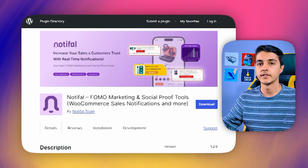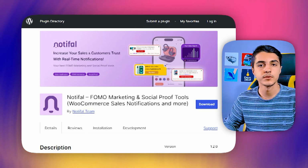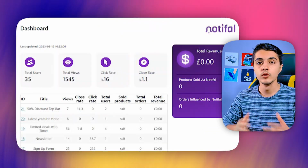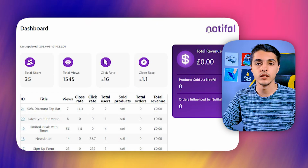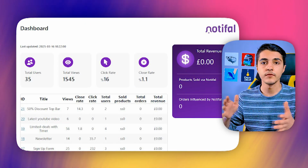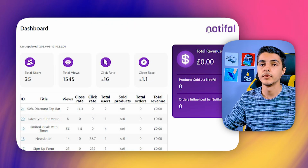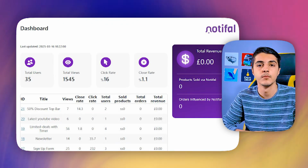alerts, and more. And in the latest update, they added Elementor support for creating custom notifications, which is a game changer. Notifal also gives you a professional analytics dashboard, so you can track which notifications are performing well and which ones are annoying visitors, helping you optimize and improve them over time.